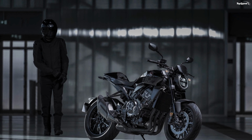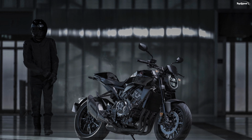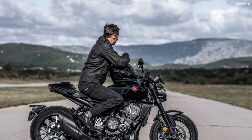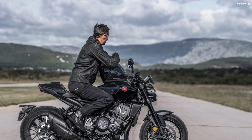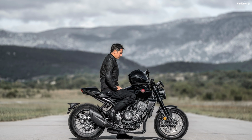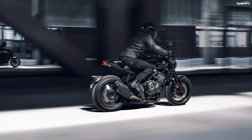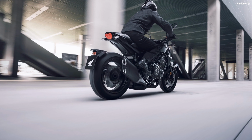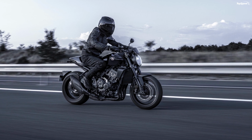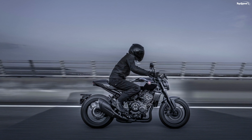As for the power, the liquid-cooled mill churns out 143 horsepower at 10,500 revolutions per minute with a 12,000 revolutions per minute redline, and torque tops out at 8,250 revolutions per minute with 76 pound-feet on tap for a top speed around 150 miles per hour to place the CB1000R Black Edition firmly in the stupid fast category.